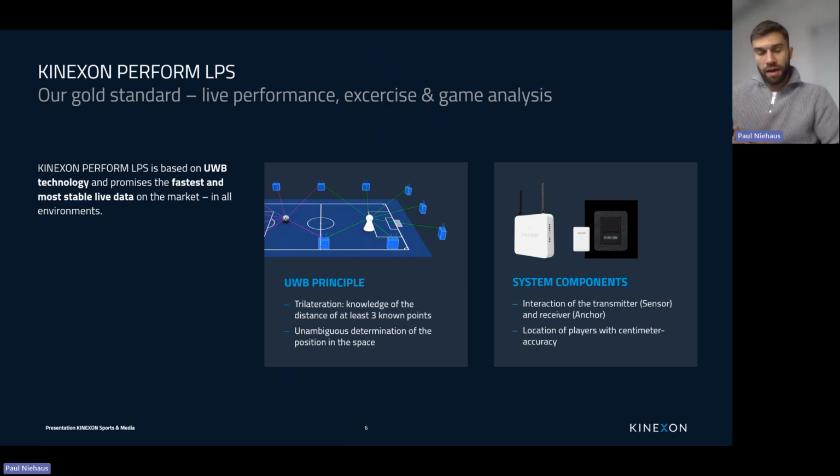For basketball, it's mainly player tracking, so we are using it in a lot of clubs in the NBA when it comes to basketball, but also in the EuroLeague. A lot of clubs are using our technology and trusting it.